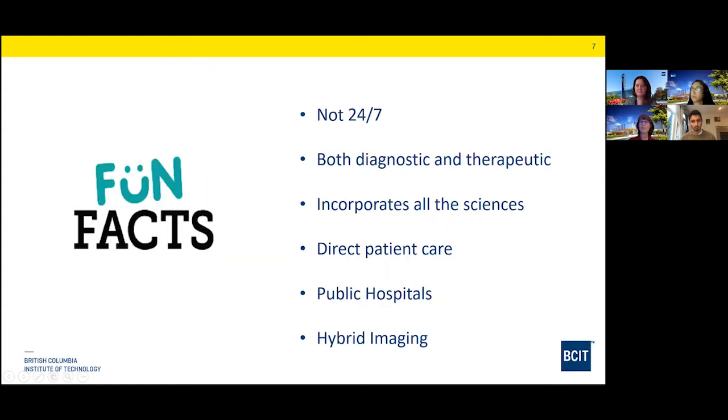Okay, so what are some fun facts about nuclear medicine? First of all, it's not 24/7, meaning nuclear medicine departments aren't open 24 hours a day, 7 days a week. In fact, most nuclear medicine departments are only open Monday to Friday from early morning to early evening. We like to brag that we have banker's hours. We're both diagnostic and therapeutic. So not only are we able to diagnose diseases, but in some cases we treat diseases such as some cancers.